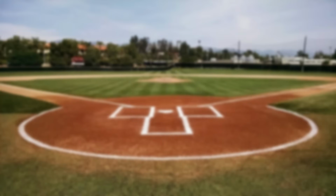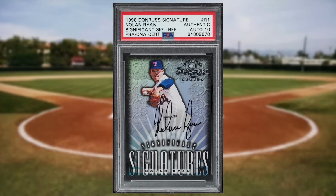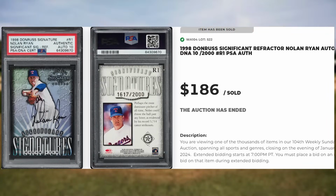And kicking off the top 10 of today's list is this 1998 Donruss Significant Refractor Nolan Ryan Auto, card number R1. Serial numbered out of 2000, this refractor was authenticated by PSA and given a 10 grade for the auto, and it sold for $186.